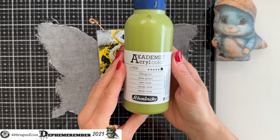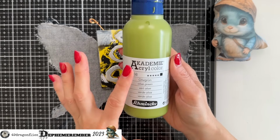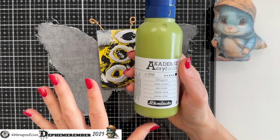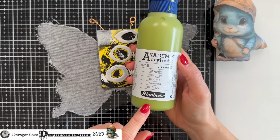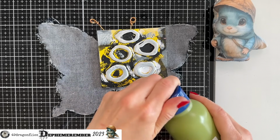And I'm going to use this beautiful olive green in honor of Luise, because this olive green I think is her favorite color, or actually her favorite color is forest moss. So that would be darker than this one, but I think she loves olive green as well. I also think it's a beautiful color, and I'm taking this one also because I know it's a good quality opaque color that we will hopefully see well on our jeans material.